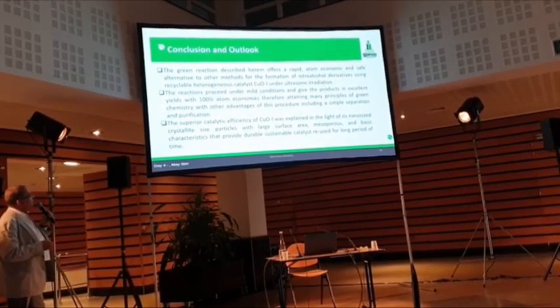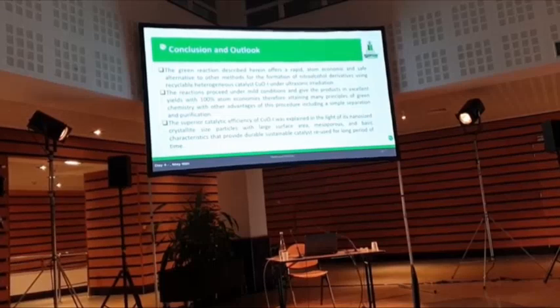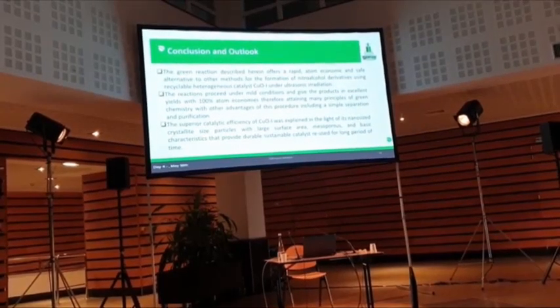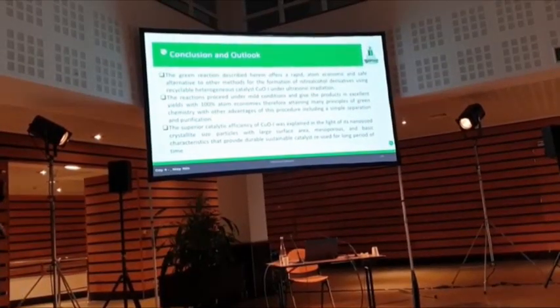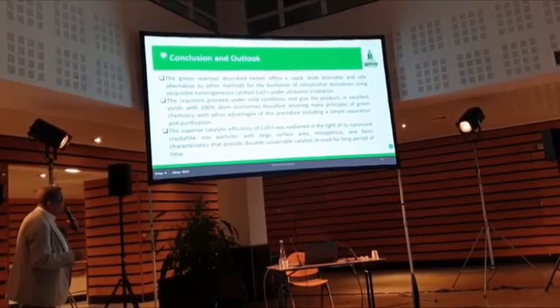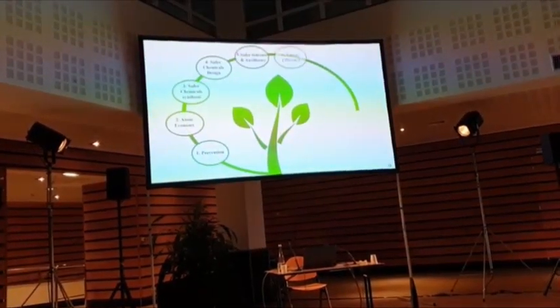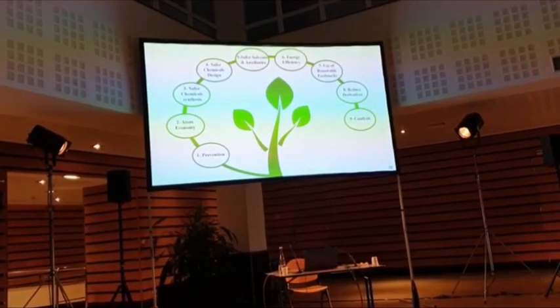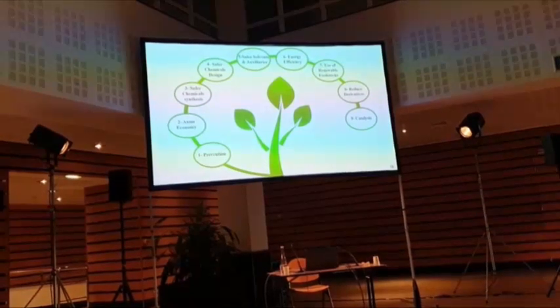Superior catalytic efficiency of the copper oxide was explained in the light of its nano-sized crystal size, large surface area, mesoporous basic characteristics, and it provides durable catalyst reuse for a long period of time. So, what we attained? We attained almost 9 of the 12 aspects of the green chemistry in this presentation.